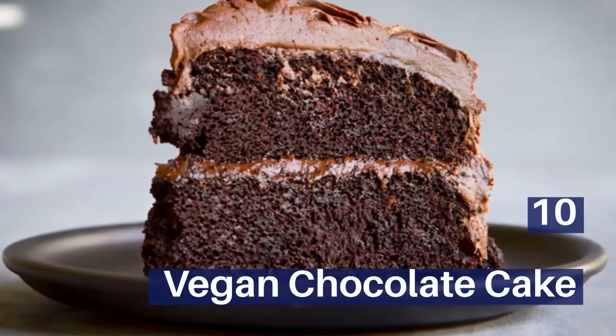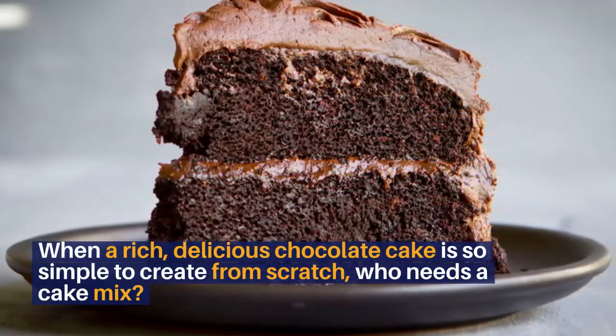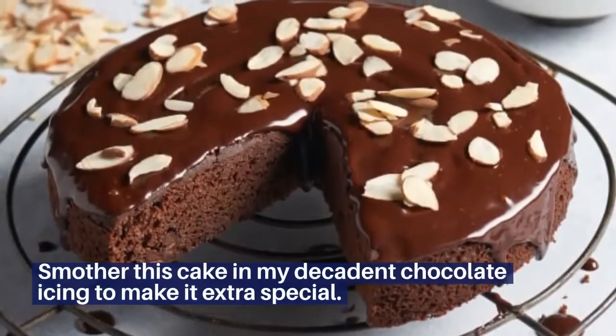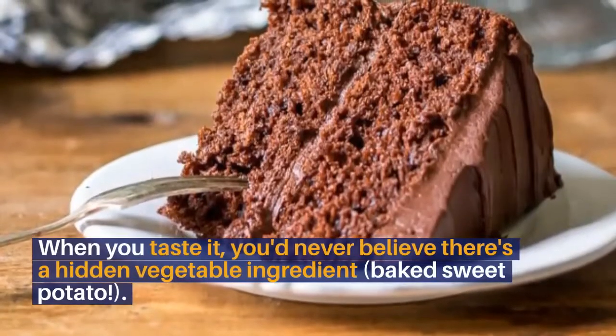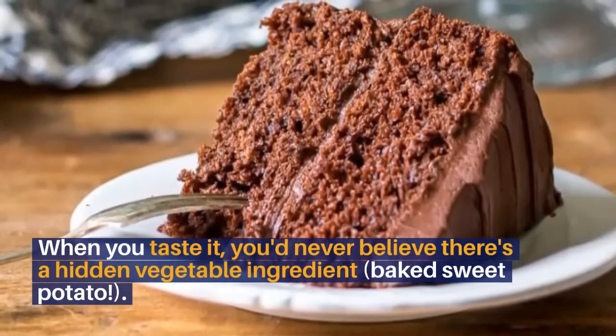10. Vegan chocolate cake. When a rich, delicious chocolate cake is so simple to create from scratch, who needs a cake mix? Smother this cake in my decadent chocolate icing to make it extra special. When you taste it, you'd never believe there's a hidden vegetable ingredient: baked sweet potato.